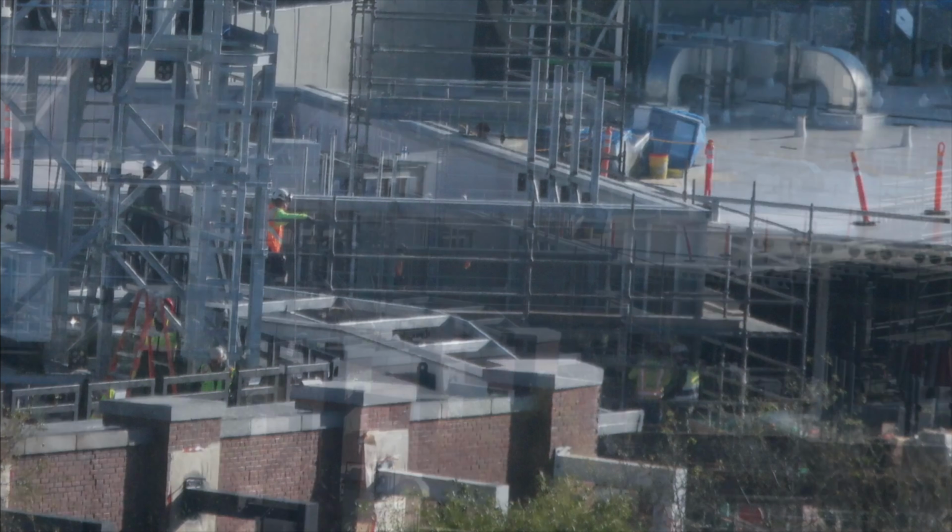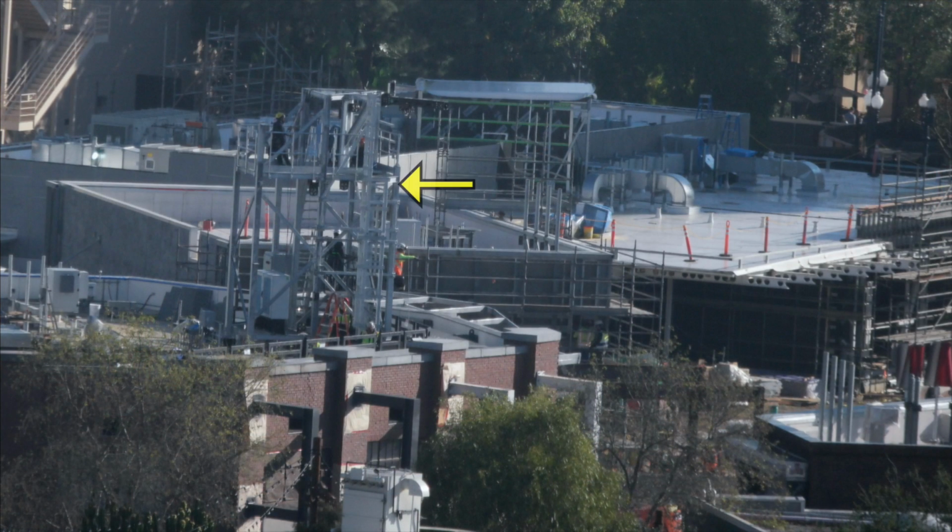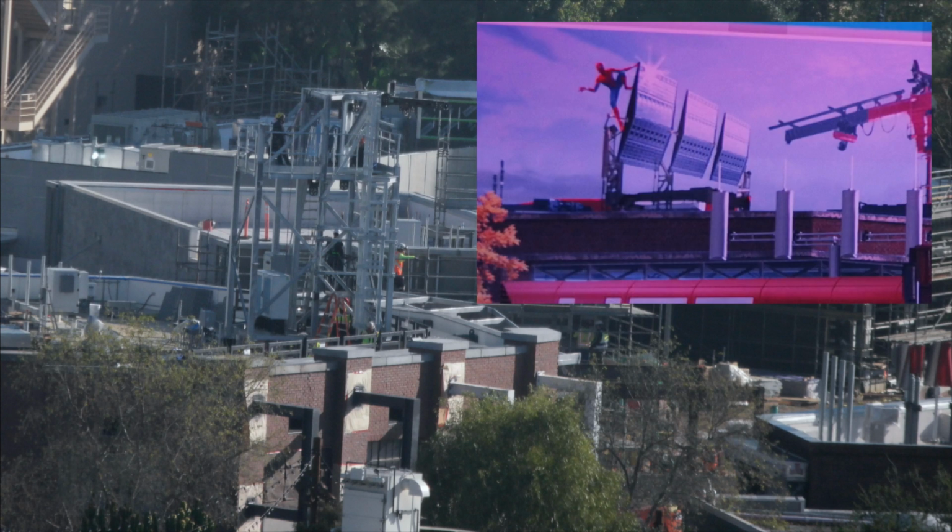And it's interesting, the top structure that we saw the grating being installed isn't located on the concept art. However, located in the exact location on the concept art, Spider-Man is hanging on the side of some panels. So it looks like the idea was modified a little bit to make it safer and easier for actors to perform their roles during the show.